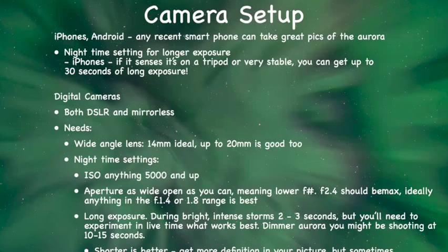20 millimeters is good as well. These are just typical specs you'll see when you're looking for a wide angle lens. Nighttime settings, ISO 5000 is typical. That's the average. You can go lower if it's super bright, higher if it's dimmer to pick up more light. But 5000 is a good place to start.